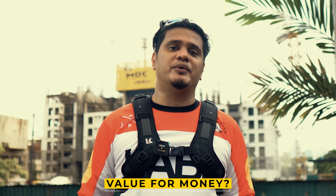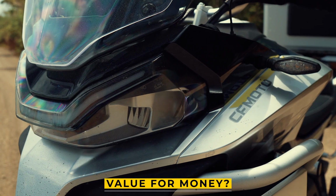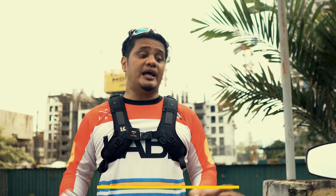Is there value for money on this bike? Obviously, it's a resounding yes. This bike has all the features that you would get on a more premium bike, double its price, and it's available on this motorcycle. Will I buy this bike?